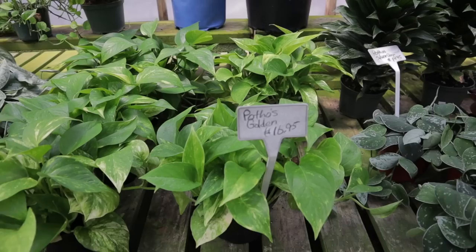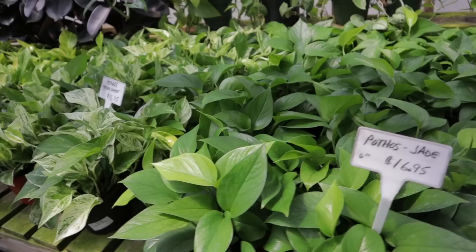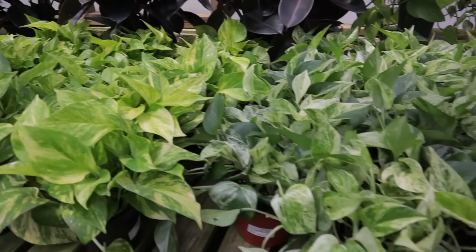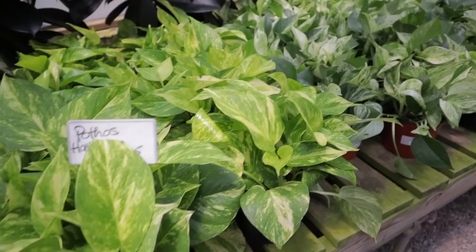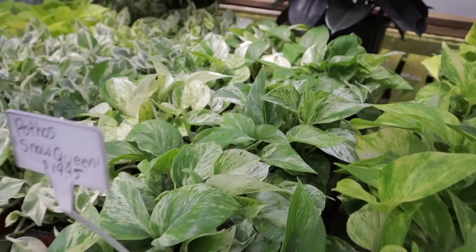Golden Pothos, always a winner, $16.95. Pothos Silver Satin, $19. Pothos Jade, Marble Queen, $16. So lovely. And here's the Pothos Hawaiian. This is that really golden color. So you have your Marble Queen there. Hawaiian. This one's Snow Queen, basically just a very variegated Marble Queen. And then Pearls and Jade and Neon over there.